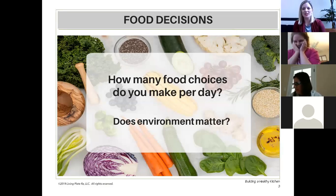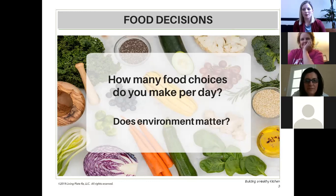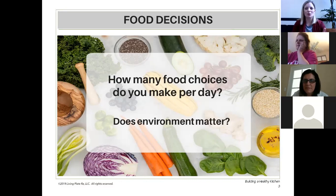So we make about 200 decisions, and if you think about it, you wake up in the morning. Maybe you have coffee or tea. You're deciding if you're putting anything in your coffee or tea, or drinking it black. Then you're deciding what you're having for breakfast, and there are multiple foods at breakfast time. Then maybe you're having a snack. Then you're having lunch and deciding between leftovers or maybe making a tuna salad. Then maybe another snack. And then, man, all the choices and decisions that come with making dinner, it adds up fast.